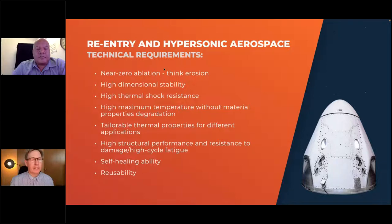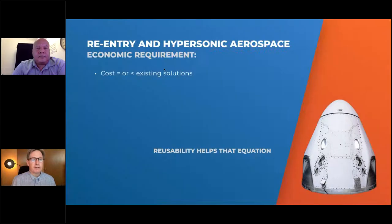We can go down the list here, but you can very quickly see that it has to be materials that can take temperature, they can take stress, they need to be strong and have a long-term ability to handle high cycle fatigue. And it's great if they're reusable, because DoD is continually looking for things that will budget out at an equal cost or a little bit less than existing solutions. And reusability is a big approach to making that happen.